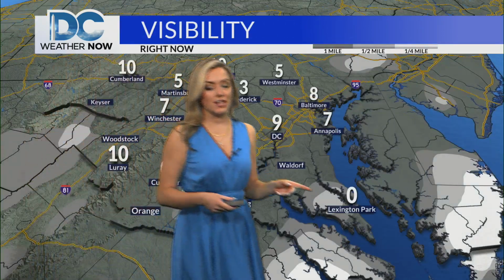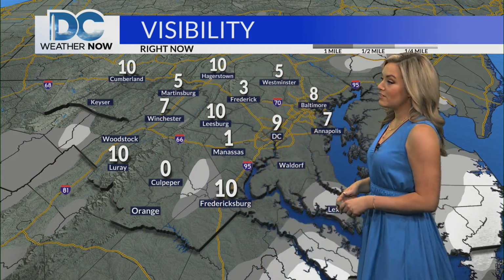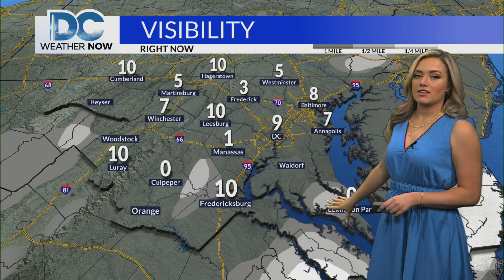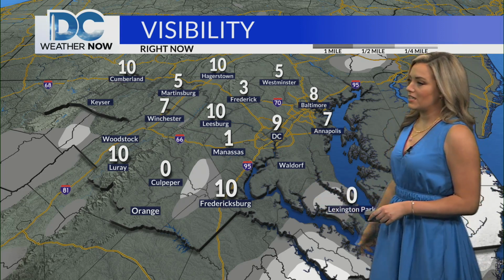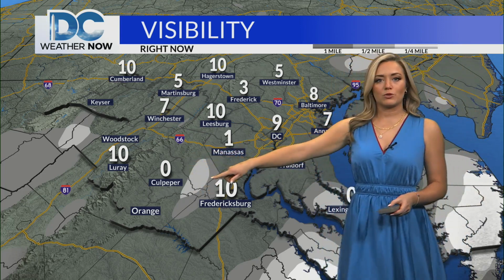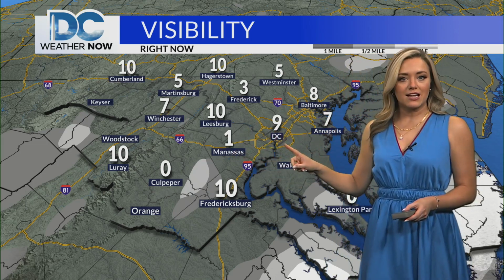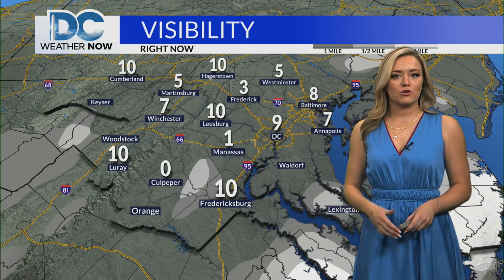High pressure though is with us for the day today, just off towards our south and east. That's keeping us dry and quiet out there for your Tuesday. Now in terms of visibility, like I mentioned before, we are seeing some low visibility for parts of the region down across southernmost parts of Maryland. That's where we're seeing really the thick fog at this point. Less than a mile visibility there. Also seeing less than a mile over towards Culpeper, about a mile in Manassas, just a subtle reduction in DC, now down to 9 miles of visibility, 3 miles over towards Frederick.